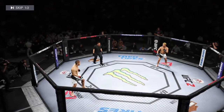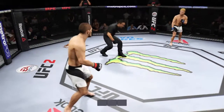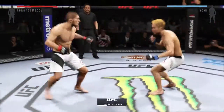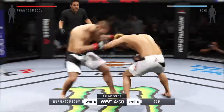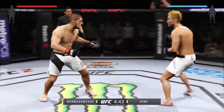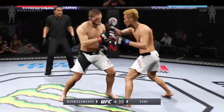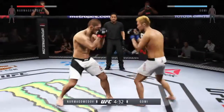Mario Yamasaki, our referee. Mike Goldberg, my partner is always Joe Rogan, and we are set to get things started. Here we go! Fight scheduled for 3 5-minute rounds. White trunks for Gomi. Black trunks for Nurmagomedov. One thing to look out for is the wrestling and takedown ability of Khabib Nurmagomedov. His grappling is absolutely outstanding.